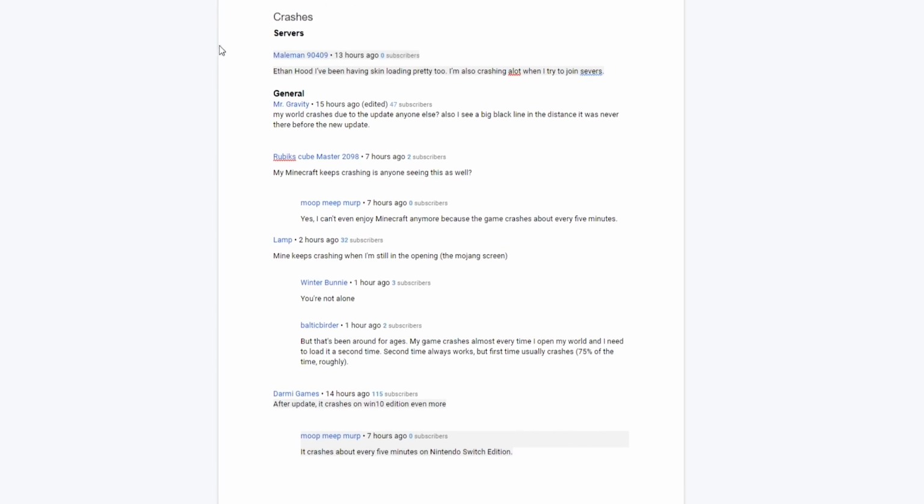So these next ones I'm not really going to be able to show very well on the realm. They're to do with crashes and problems like that. They're going to be very difficult to replicate. And basically we've got Mailman that says he's crashing a lot when joining servers. Mr. Gravity says his world crashes due to the update, seeing black lines in the distance that were never there before. Rubik's Cube Master says Minecraft keeps crashing. Is anyone else seeing this as well? And Moop Meep Merp says, yes, I can't enjoy Minecraft anymore because the game crashes about every 5 minutes.